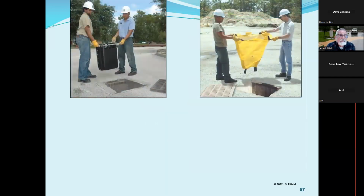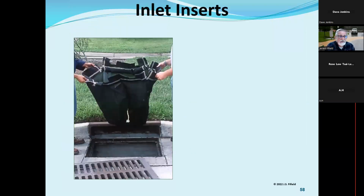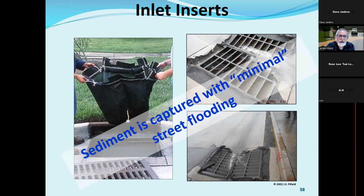So there's a whole bunch of different products on the market. I'm not going to say one's better than another. They're all good products if you do them correctly. You put them in there, and the nice part about it is that water doesn't flood anymore. We minimize the flooding of the street. That's great. That's exactly what we want to do. Because what captures the sediment is that bag that you see the guys holding there. So we have minimal street flooding, and those bags now come with overflow features in them. They have a bunch of holes in them, essentially.